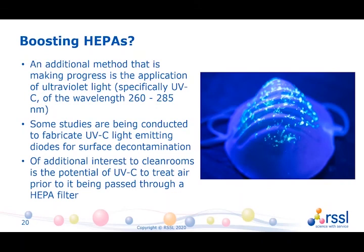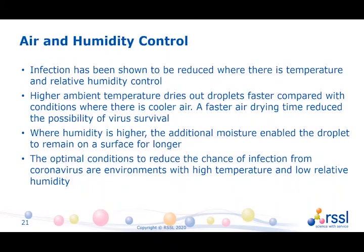Now, looping back to temperature, the chance of viral infection has been shown to be reduced where there is a higher temperature and lower relative humidity. And this rests on the virus most often being within a droplet. And that makes sense because it's what people cough or sneeze. So at higher temperatures, this dries out the droplet faster compared with conditions where the air is cooler. And a faster air drying time reduces the possibility of viral survival. However, where there's lower humidity, it adversely affects the coronavirus by causing interactions with the polar membrane on the virus and causes the virus to be inactivated. And the reverse is that in moist environments, it creates better conditions for the virus to survive.